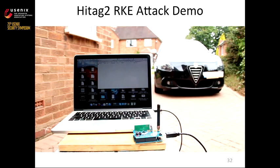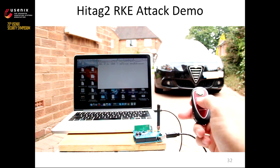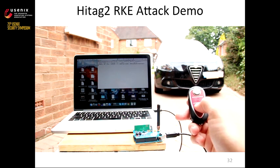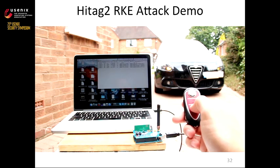Okay, so I'm going to show you a demo now of this attack from beginning to end. This is my car there. As you can see, there is the Arduino board connected to the laptop. I'm going to first collect a few traces. You can see on the screen, probably, the traces appearing on the laptop.